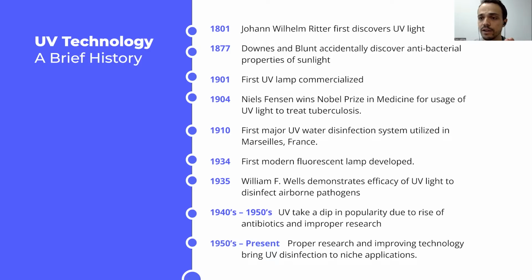Water treatment, food treatment, and surgical centers pre-COVID were some major uses of UV light. And again, I point this out because in 1910, 1904, 1901, this is when UV light really first came into being used for the purpose that we're talking about here. This means that we have over 100 years of scientific literature to refer to. This means that we have multi-generational studies. This means that we know everything that there is to know about a lot of these wavelengths and how they affect pathogens and the human body.